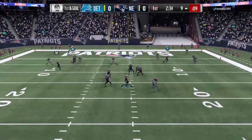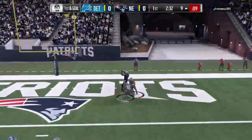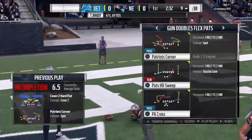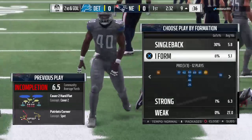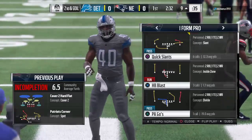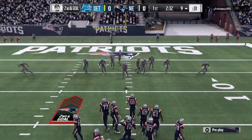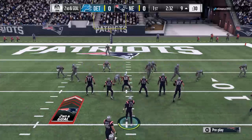Now Brady again. And incomplete. He dropped it in the end zone. This defense is not going to make it easy for you. They're a physical group, and we just saw it there on that play. It came in, made the contact, just as he's trying to haul it in. Second down here after the incomplete pass.